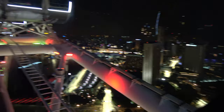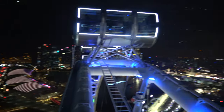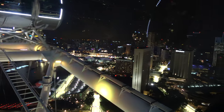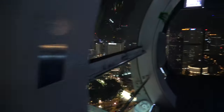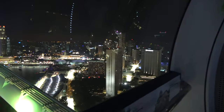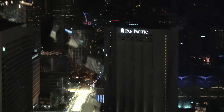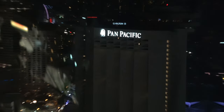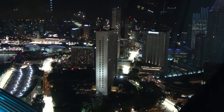Yeah, so that was the offices. The offices are all over there. And then this side is all the hotels and stuff like that. So look at the hotels. Since I go traveling all the time, okay, Pan Pacific, 8 out of 10. Ritz-Carlton, 9 out of 10.